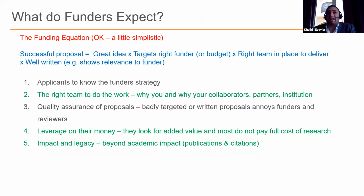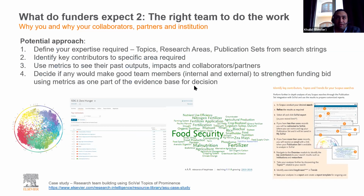So what do funders expect? It's a little bit of a small equation. A successful proposal is a great idea, targeting the right funder with the right budget, the right team in place to deliver, and it's well written. Part of checking the credibility of the team is the metrics themselves. So they would expect the right team to do the work.